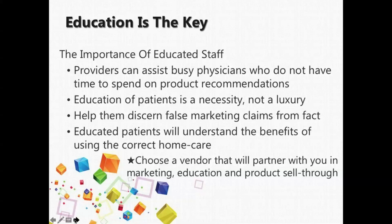Education of patients is a necessity. It's not a luxury. There is so much misinformation on the internet. What Mrs. Jones' sister and auntie and uncle, who are skincare experts, have been telling her about what should or should not be used on the skin. So by having a professional person in your practice who is established as an authority, you will have a good impact on this client, helping them to dissuade the real from the unreal.